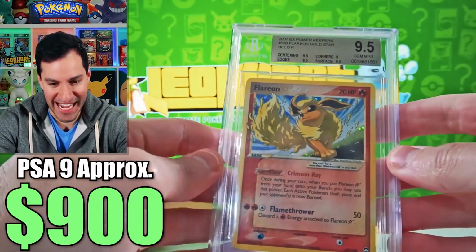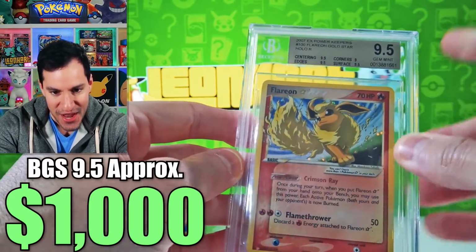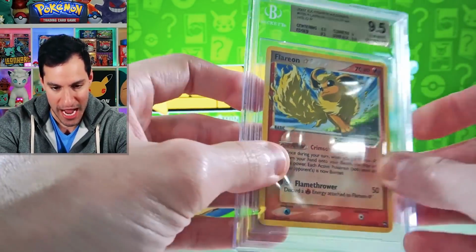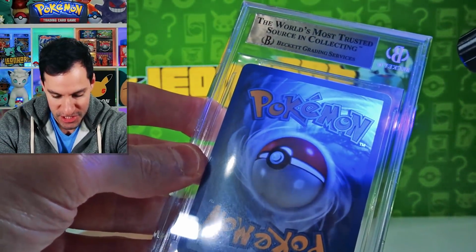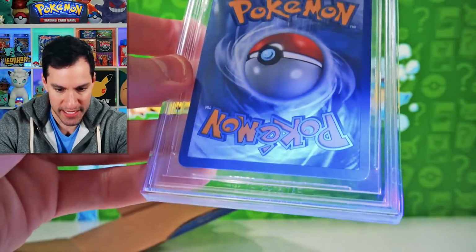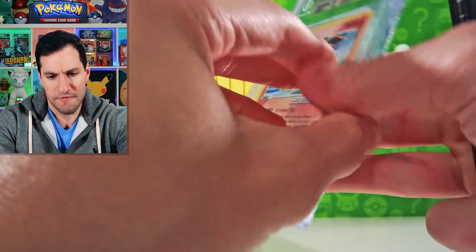9.5, what a way to finish off these grades. 9.5s all around for Flareon except the corners, surprise. Let's take a look at those corners. Little speck at the top right, perfect, speck at the bottom right. Otherwise, really cool. Funky look there.